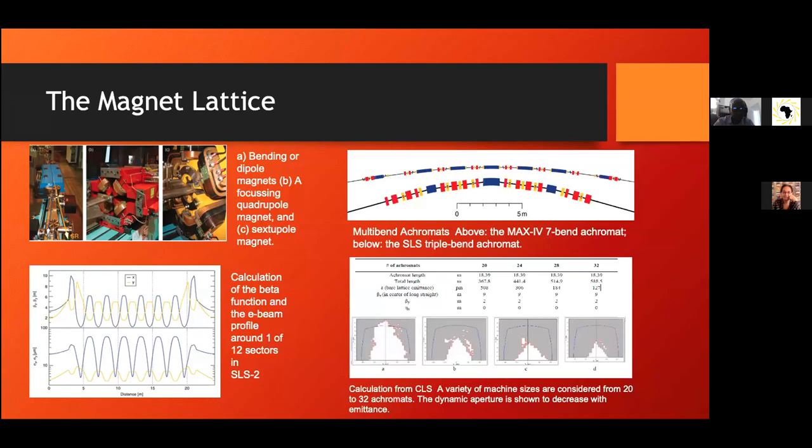Overall, I'd say that the magnet technology is extremely crucial, really because of the tight tolerances that are required for all of the high precision devices on the beam line. Next slide.